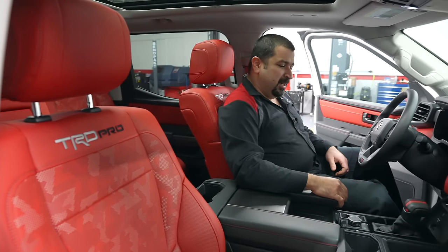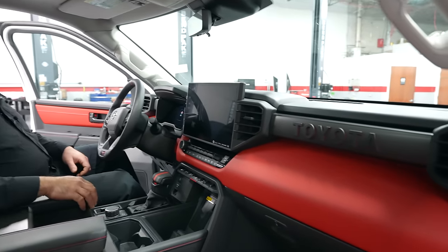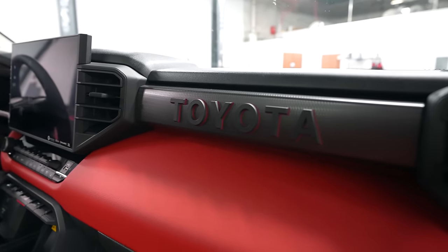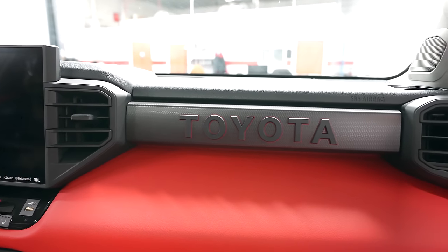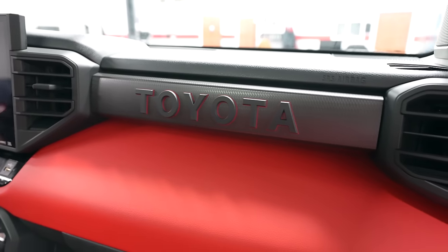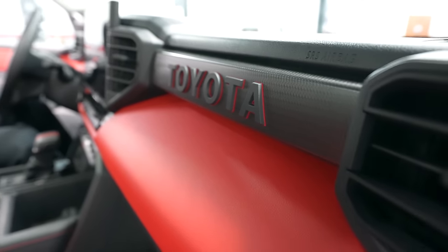But what also gives this truck extreme character is the Toyota big lettering on the dash. I mean, to me, that just screams heritage, screams this is proper, and I like it. This is the little stuff that people don't think about. They might see it as a gimmick, but once you sit here and you see it, it is very nice.